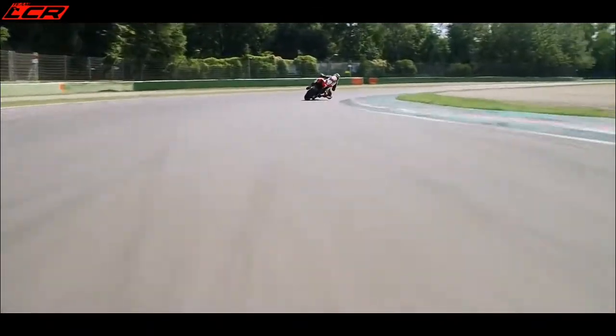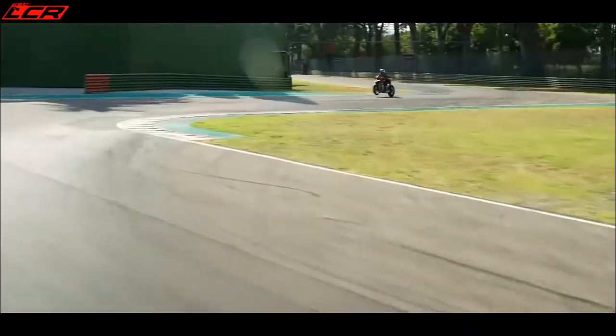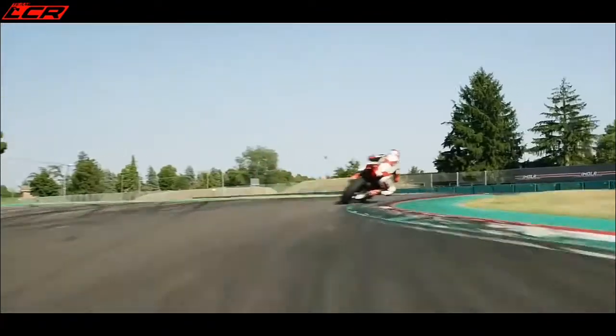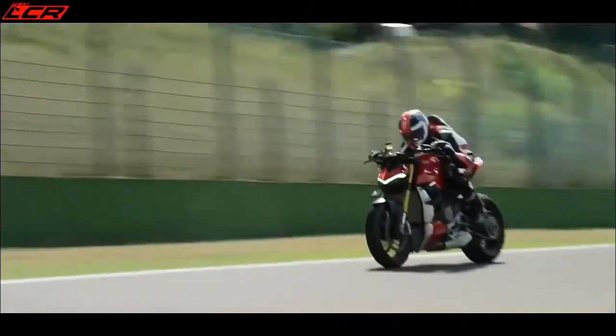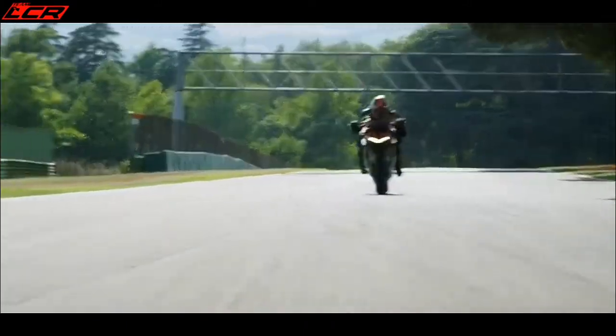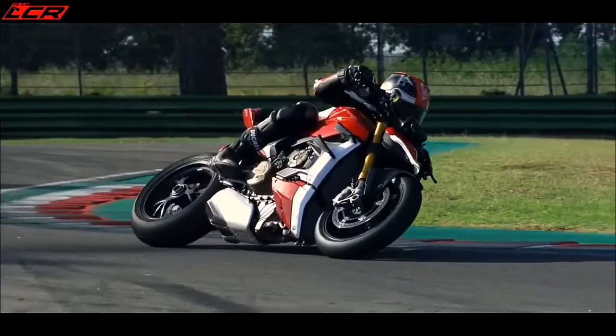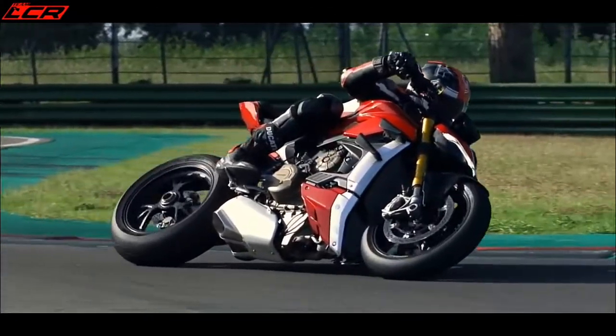The standard will have the Showa suspension, where the S will have the Öhlins EC2 electronic suspension, the same as what's on the Tuono. Both bikes will come with full electronic suite, six-axis IMUs, launch control, cornering ABS, all of the usual electronics these days, and I am quite excited about trying this bike out. But I do think it could be too mental. Is over 200 horsepower on a naked bike going to be too much? Wings or not, we will see.